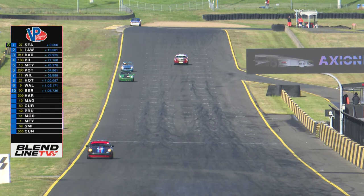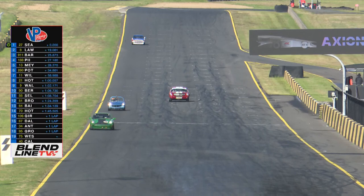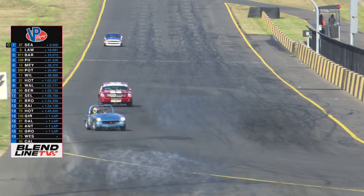No. And here's Tony Antoon in the Shelby. Now, are they lapping the Shelby? I think they are. Yes, they have. Yep.